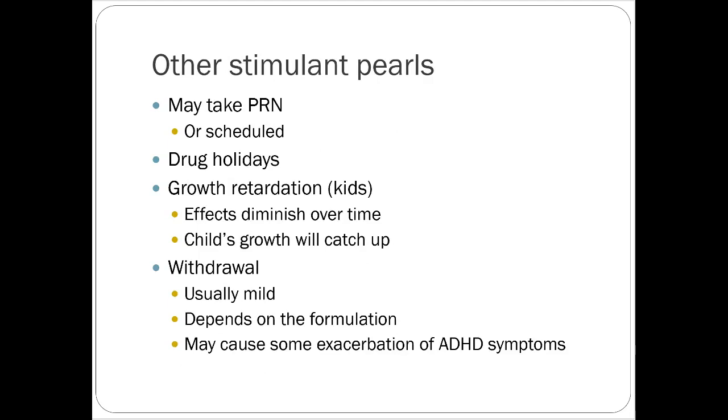Other stimulant pearls: you may take them as needed or scheduled. There's not really a guideline as to how you should prescribe stimulants. It's not a one-size-fits-all dosing strategy. There are basic guidelines for how to initiate doses, but overall, you can do whatever works for the patient. I've seen people on fairly regimented multi-drug courses throughout the day, and I've seen people who just take one regular release Ritalin at night if they need it to help them study or focus after work or school or whatever it might be. So there are all types of different strategies when it comes to using these medications.